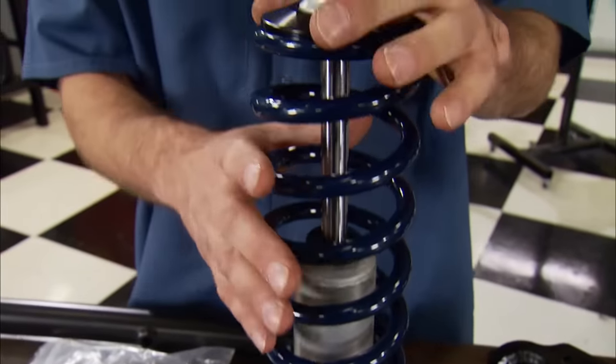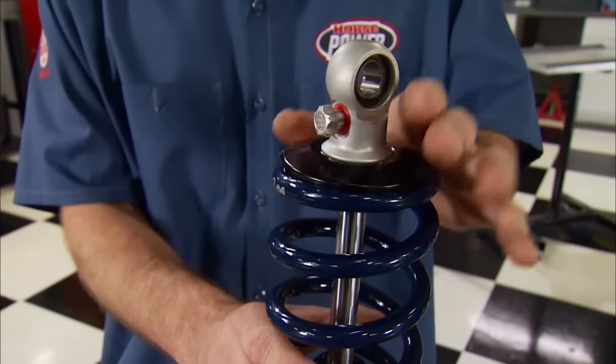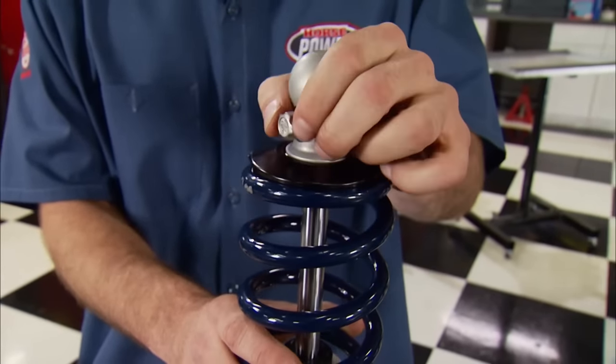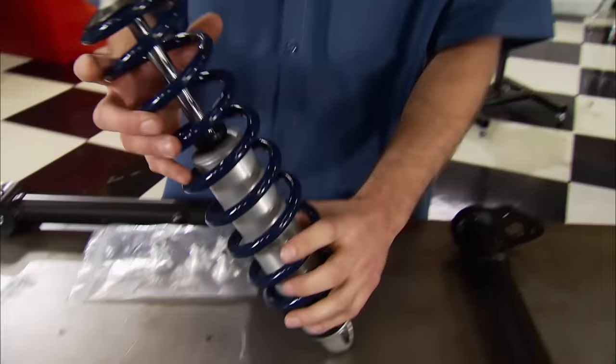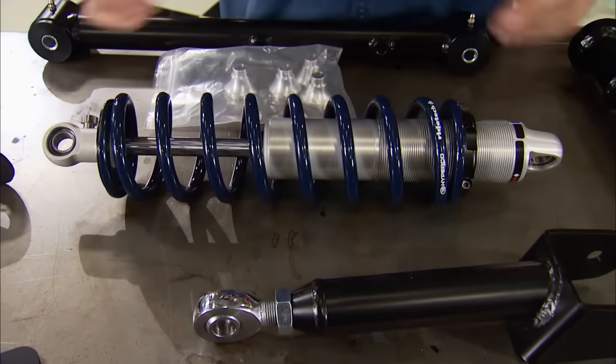Now, some of the other terms are single and double adjustable. This is a single adjustable, so the compression is preset at the factory, while we're able to control the rebound by this knob. They're usually in settings from 1 to 10, 1 being the softest, 10 being the hardest. Now, a double adjustable shock works the same way, but it controls both rebound and compression.